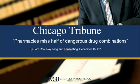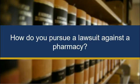Shockingly, CVS, according to the Tribune study, dispensed the medications 63% of the time without any warning about potentially dangerous interactions that, according to the Tribune, should have been obvious to the prescribing pharmacist. Walgreens' failure rate in the study was reportedly 30%. The study concludes dangerous drug combinations are a major public health problem, hospitalizing tens of thousands of people each year.